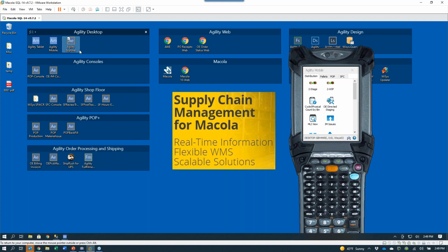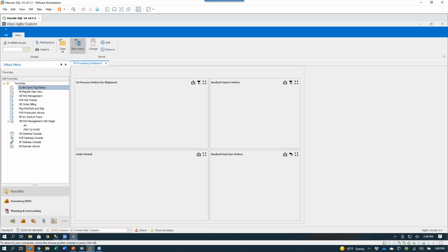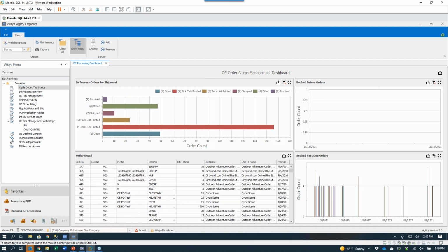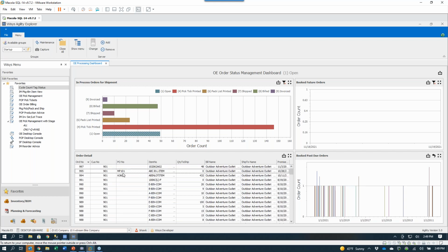And I'm going to open another application called the Agility Explorer. So we created applications in the warehouse. WiSys stands for wireless systems. And when we have wireless systems in the warehouse, we needed new technology to look at real-time data. So if I click on this analytic here, I can look at my sales orders. And if I look at my sales orders in the system today, I'm going to be looking at this item called ABC. And I know that the ABC is a binned and lotted item. So that's my order that I'm going to work on today.